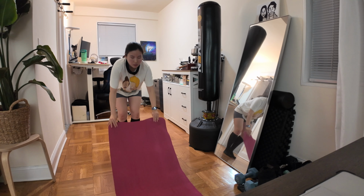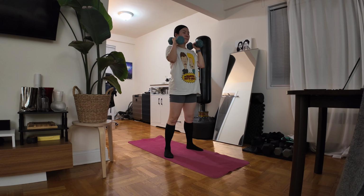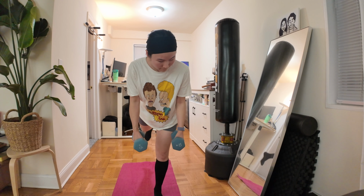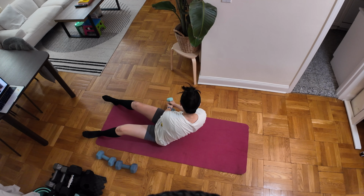Welcome to your strength workout of the day. Squat to press. You ready? If you want to modify, back leg stays down. In three, we have those rows.